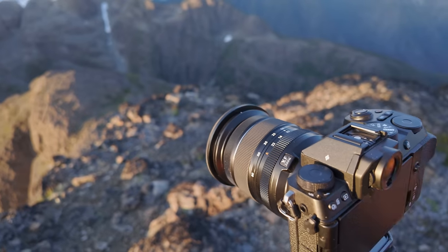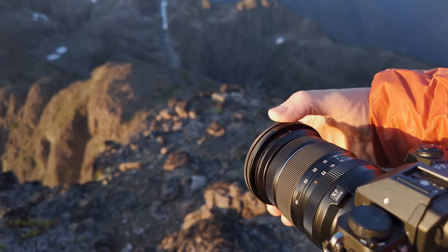I am going to pop on a polarizer. I'm not using a wide angle lens, so it shouldn't affect the sky too much.